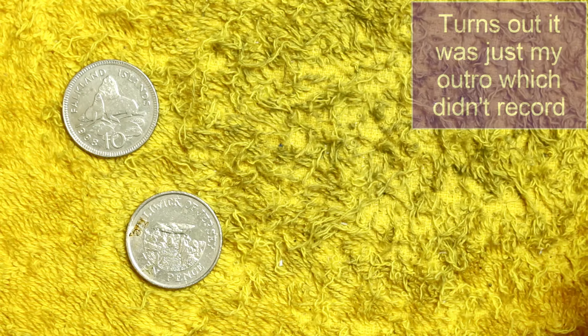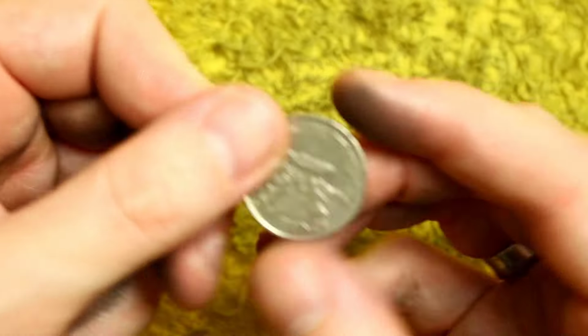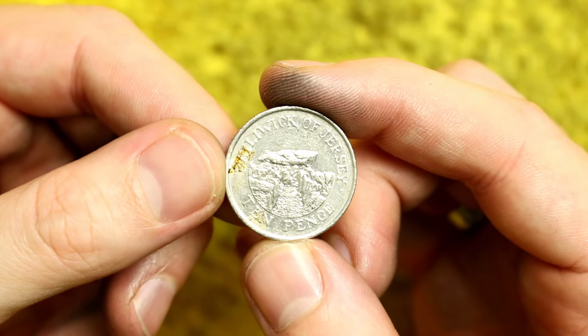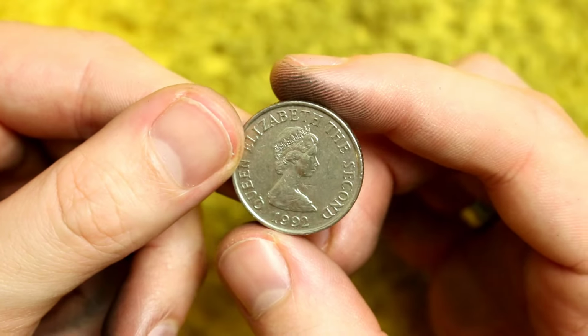Well, that's unfortunate for the alphabet 10p's, but somewhat to be expected because they are so low mintage and hard to find. We got a couple of nice finds though. A nice one from Jersey. It's a little bit grubby. A good vintage though, if I say so myself. 1992. Very, very good year.